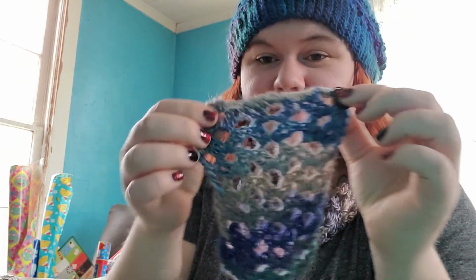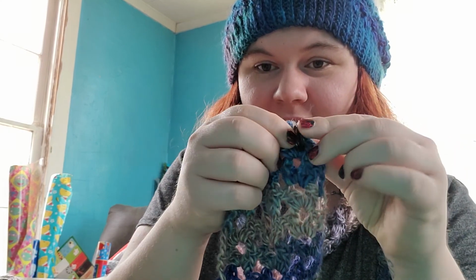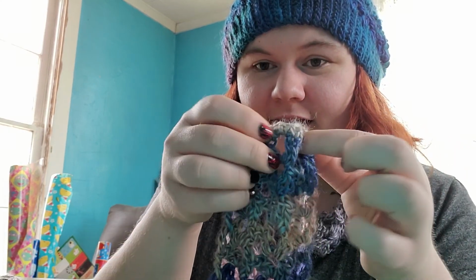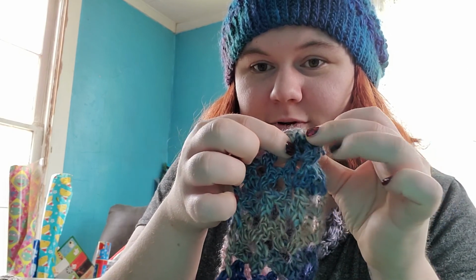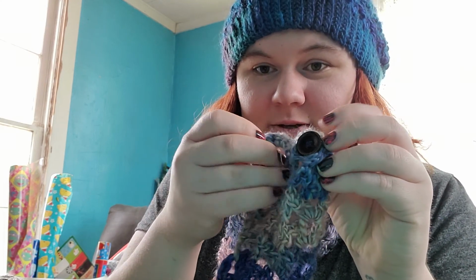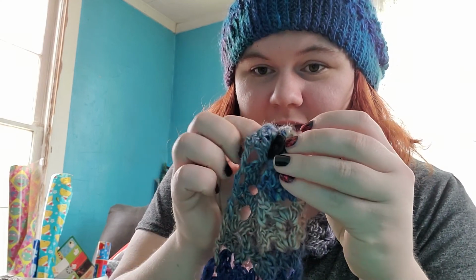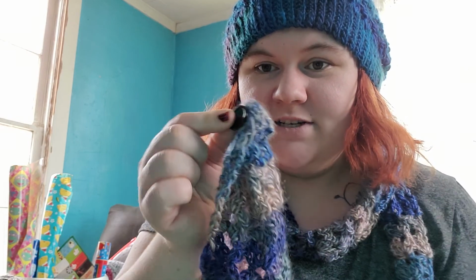And then to get it all bunched up, I go in this hole right here, then, if you guys are watching, through that hole right there. And then I bring this hole to the back of it, in that hole right there. And then it's all bunched up.